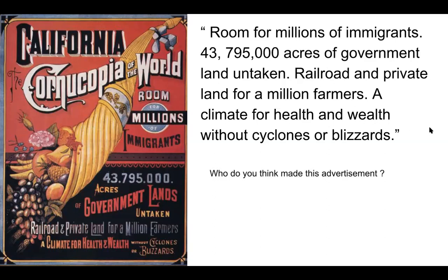So a good question to talk about point of view, or who the author is. Who do you think is making this advertisement? And the answer there is that this is a land company. So a company that owns a lot of land and they want to sell it.